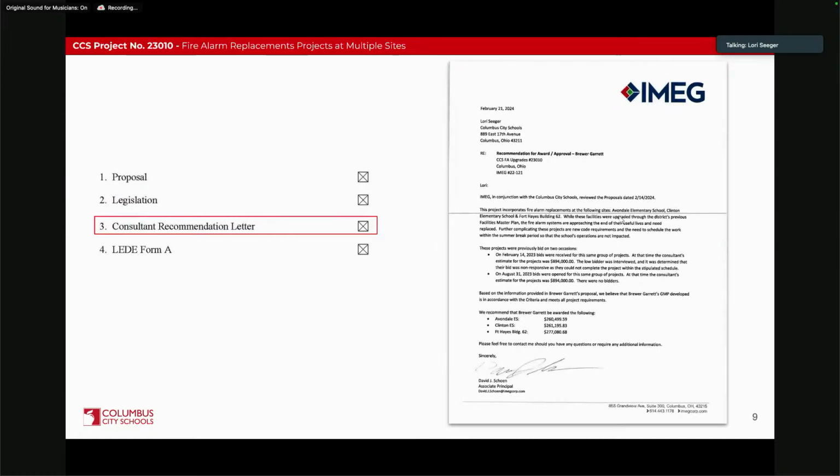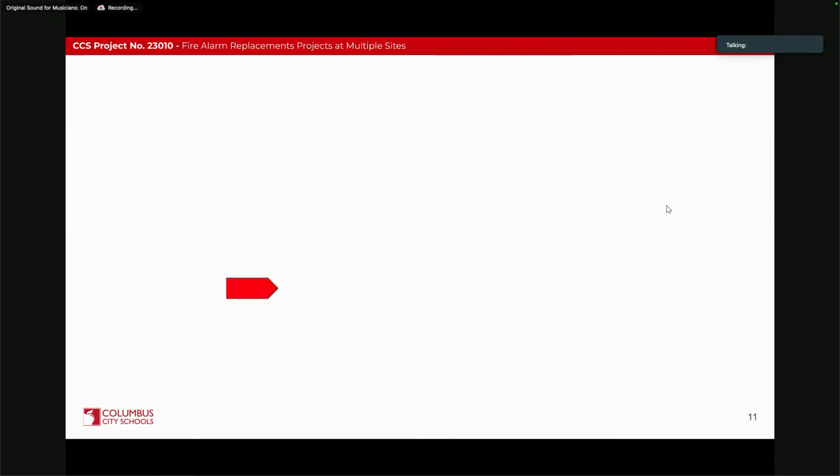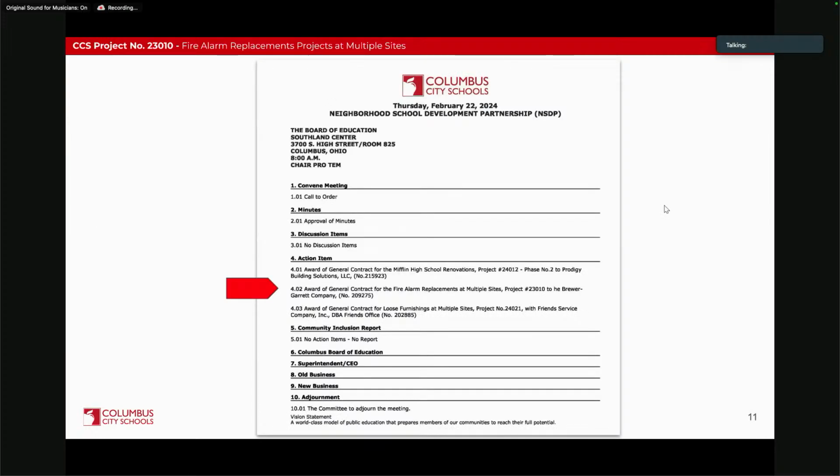Here is IMEG's recommendation of award. Like I said, since we have a full service engineer, this is being run more like a conventional design bid build project. Here is their LED participation, which they are anticipating to be 20% or slightly over with Terry's approval. Do you have any questions for me?